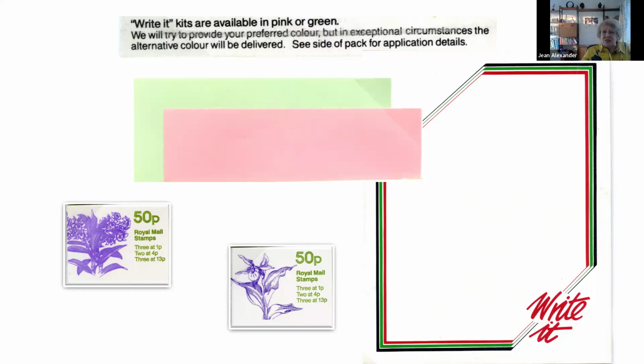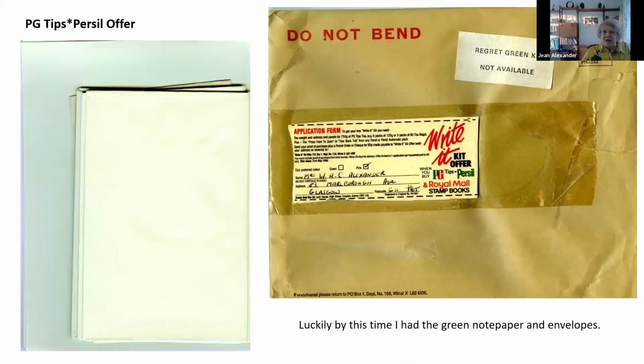Now, I sent off for some more, and unfortunately, they were out of the green kit, but it was quite a nice envelope. And I already had the green one, so I didn't mind. And this offer I sent to Crawford's mother, because both my mother and Crawford's mother were very useful. Every so often they were told what I needed them to buy, and they'd go out and buy things and take up the offer.